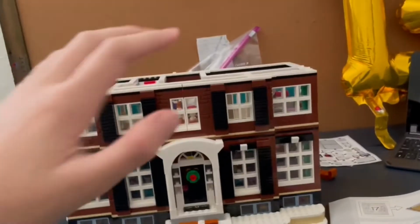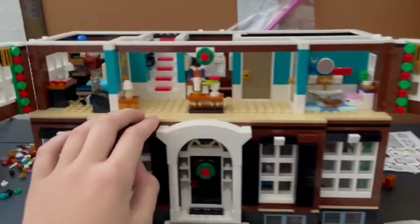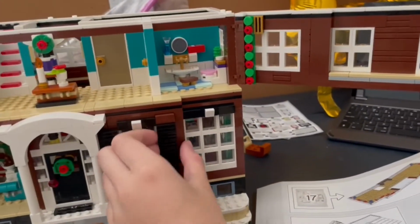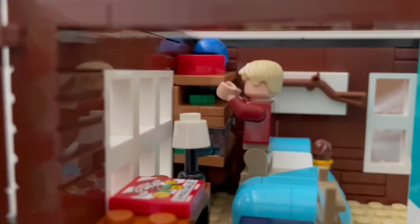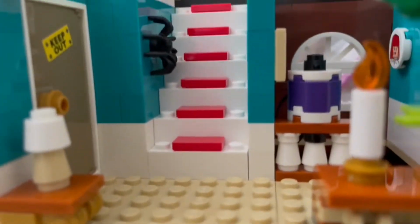Here we are on the second floor of the Home Alone house. It's looking amazing. Let's go ahead and open everything up. Here's everything so far. So I set up the scene where Kevin is climbing on his brother Buzz's bookshelf, and oh no, it fell down, and so did Kevin, and the tarantula got loose. Oh no.